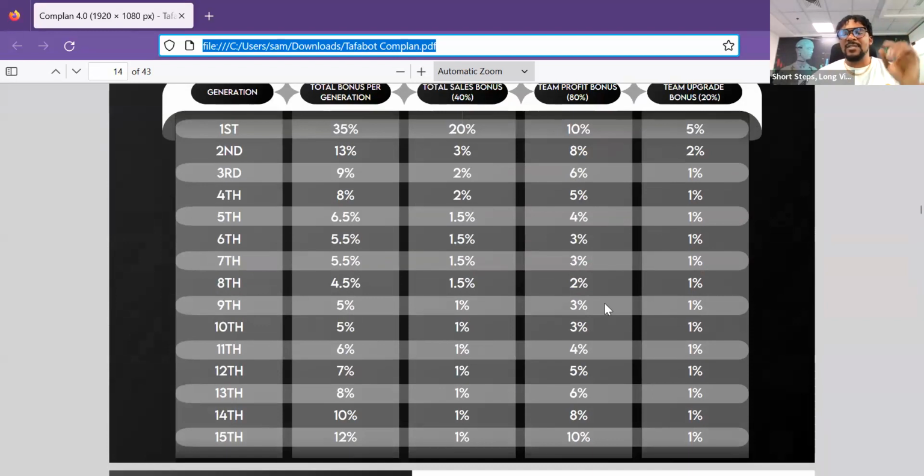Earlier, we used to have the Tafabot compensation plan for just 3 levels. So we used to have 1, 2, 3 levels. Right now, as you can see on my screen, we've expanded that to 15 levels. And now we're giving out 80% of all the gas commission, I'm going to explain that, and 40% of all the license commission.